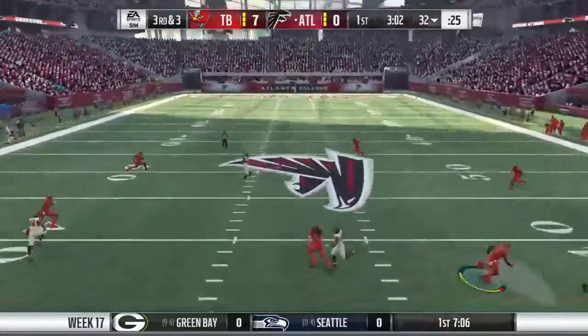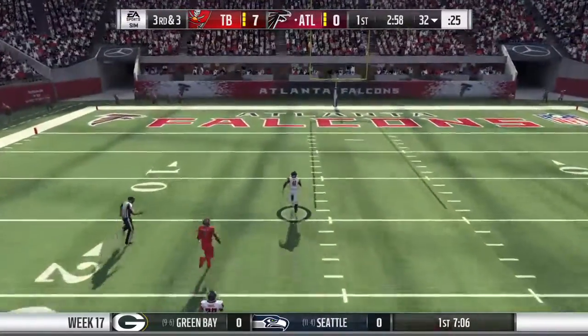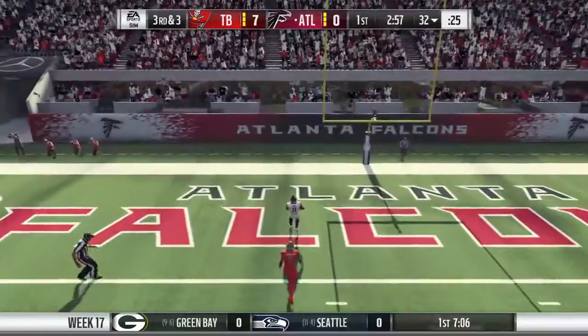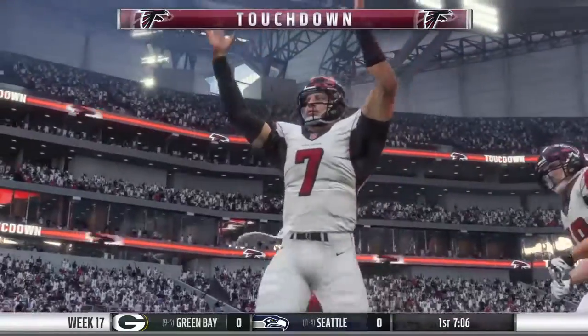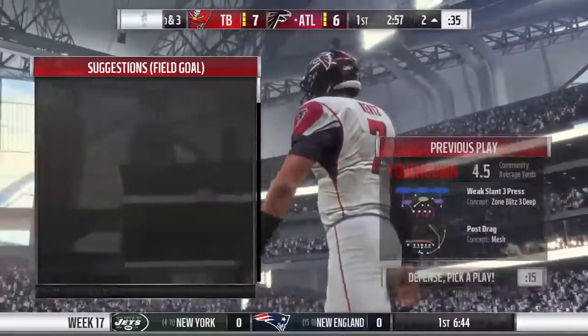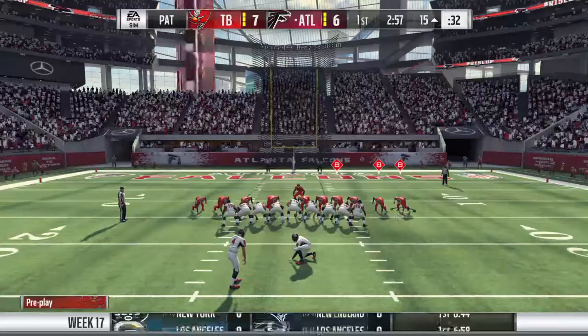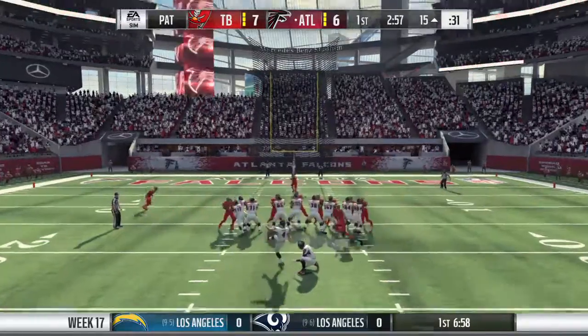Wentz going to throw. It's caught. Jones. Julio Jones all alone. Touchdown, Falcons. Julio Jones with touchdown number 7 on the year. And the Falcons are an extra point away from tying the football game.